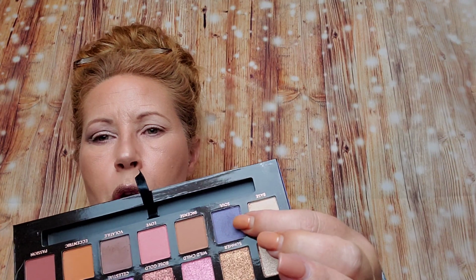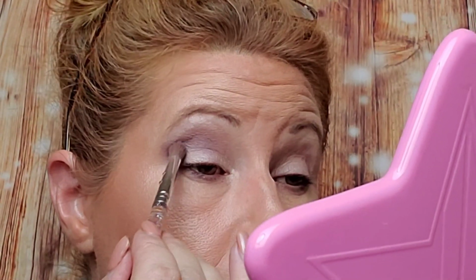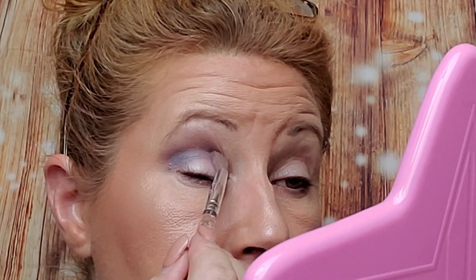Now, as I mentioned, I am going to try to use this nice bright purple shade here and see how that works in the crease. And again, make sure we tap that off good. I don't want to tap off all the product, but at the same time, because I do have my foundation on, I want to limit that fallout.